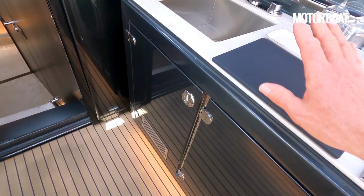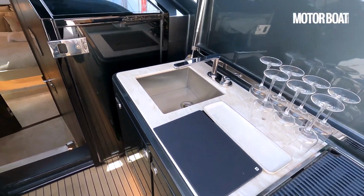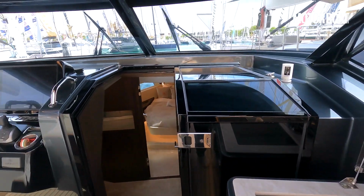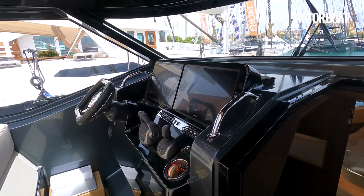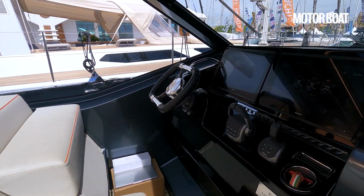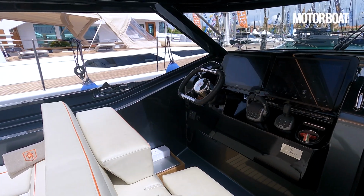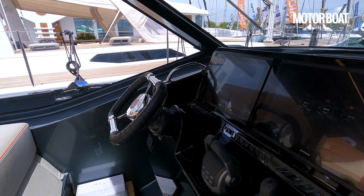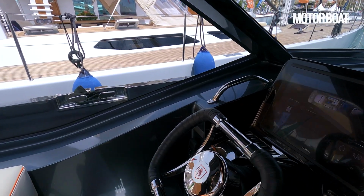You can spec that exactly how you want, because that's the beauty of building in aluminium. You're not restricted by the molds. You can adjust things to suit your own requirement. Now this boat is with IPS drives. You can either have IPS 650s or 800s. I think this has the 650s, which will give a speed of about 34, 35 knots, but we'll check that in a minute.